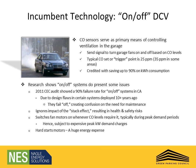They send a signal to turn the garage fans on when a CO trip point is met. In the Bay Area, it's now 25 parts per million, but in a lot of communities, it was 35 parts per million. So when the CO levels hit that level, the signal is sent to the motor to turn on, flush out the garage. When CO levels drop below the set point, the motors turn off.